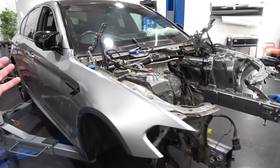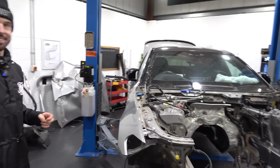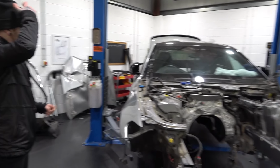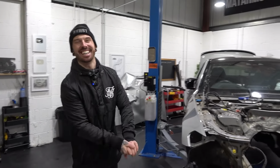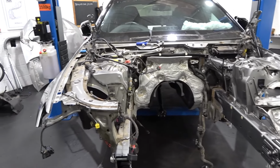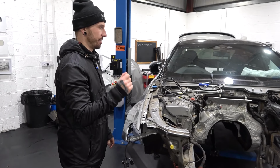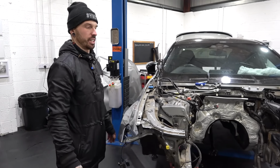So this is obviously an M5 Competition. F90. Donington grey, which is the same colour my M5 was a few years ago as well. Not my car. But this clearly had a problem at the front. So somebody's crashed it. Front end definitely had a fair bit of a knock as well.